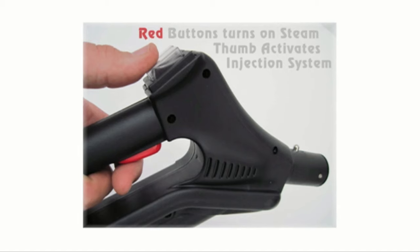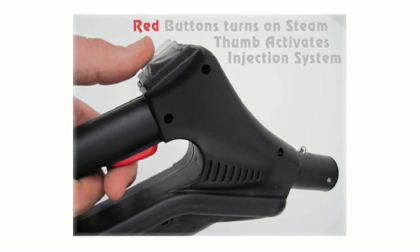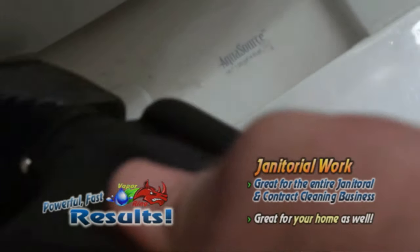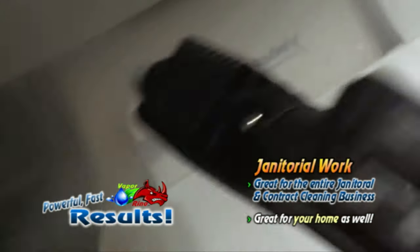So it's designed to be easy to hold and easy to use, and it's also safe. On the gun itself is another switch you can flip that'll turn off the steam altogether, so you can pull the trigger all you want. You'll never accidentally steam something. Beautiful feature.